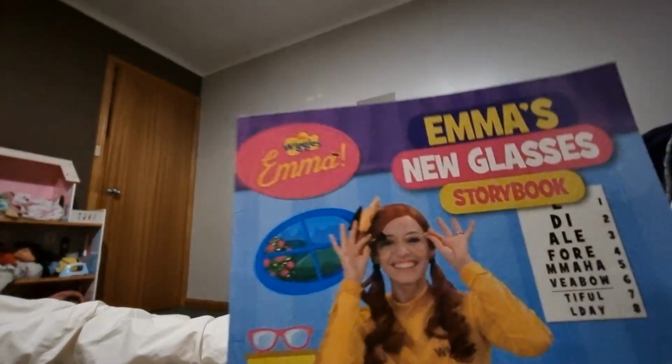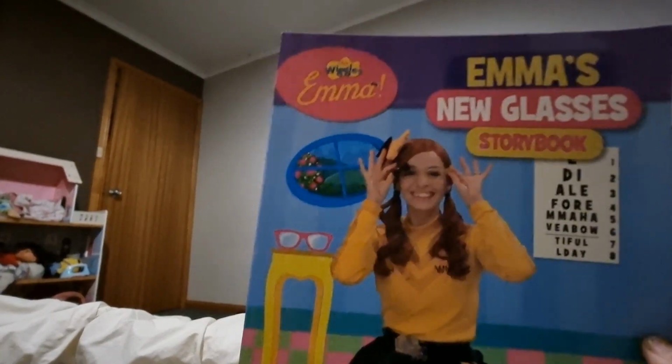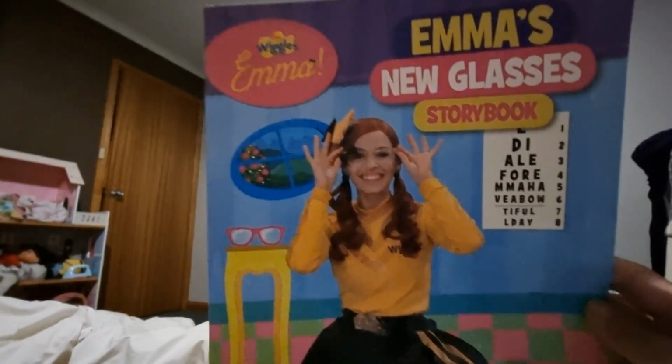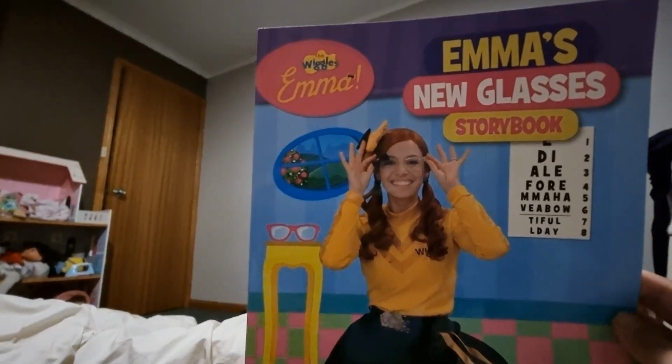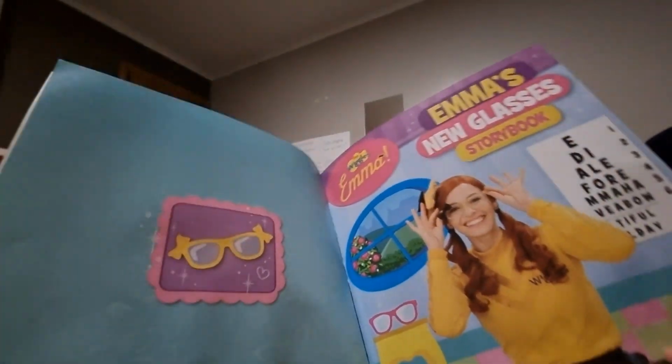If you guys are sleepy, just go sleep, okay? I will keep reading. I'm not going to ask any more questions because you might be sleepy. The next story is Emma's New Glasses storybook. Because I don't like questions. Okay.